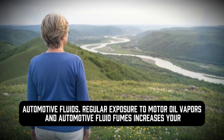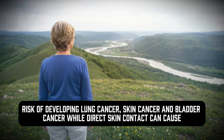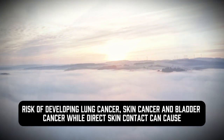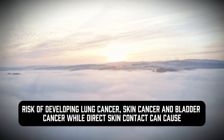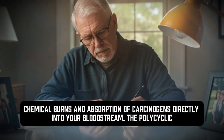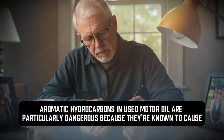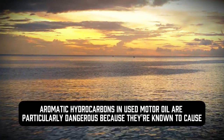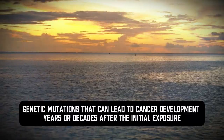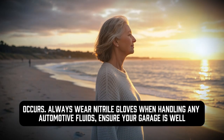Regular exposure to motor oil vapors and automotive fluid fumes increases your risk of developing lung cancer, skin cancer, and bladder cancer, while direct skin contact can cause chemical burns and absorption of carcinogens directly into your bloodstream. The polycyclic aromatic hydrocarbons in used motor oil are particularly dangerous because they are known to cause genetic mutations that can lead to cancer development years or decades after the initial exposure occurs.